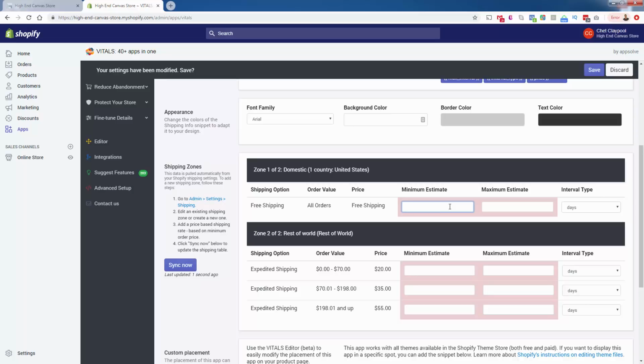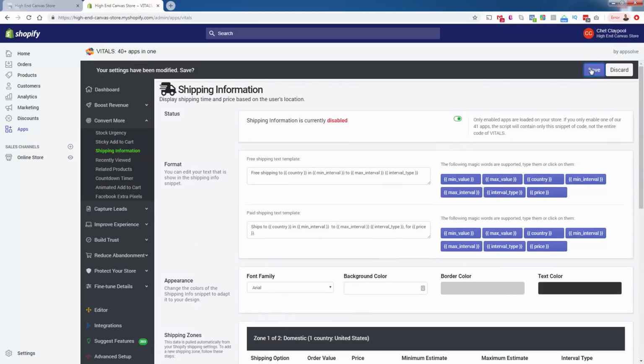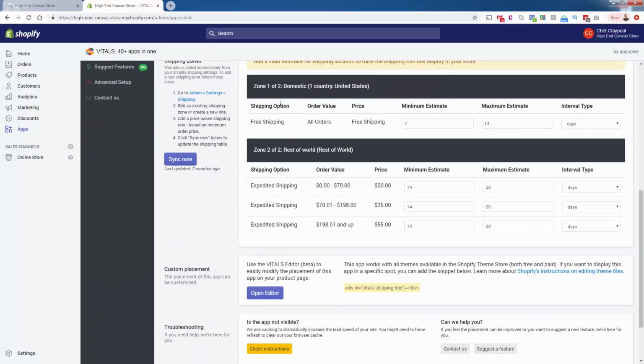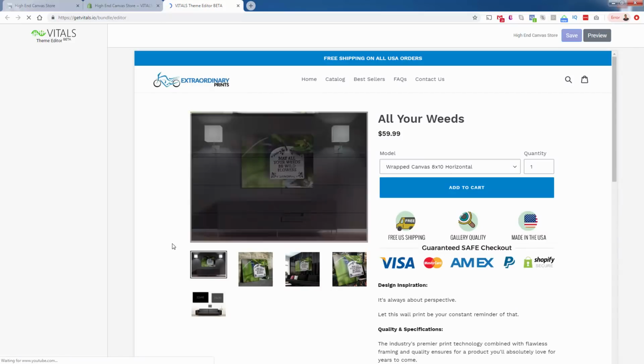Now, print on demand over here, it's about 7 to 14 days. Internationally, it's going to be more like 14 to 20 days. So we'll make sure we put in those estimates here, and we'll save this off. We've got to enable it first, of course, so we'll enable that there. Again, this pulls automatically. These are your real shipping rates. So you're just adding this information, the estimated time of arrival for your products.